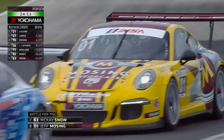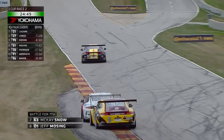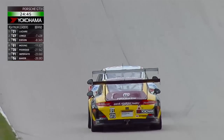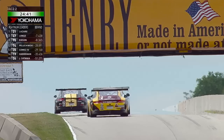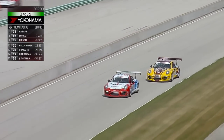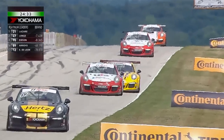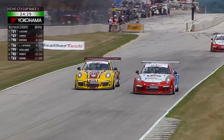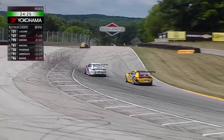Jeff Mosing, all of a sudden, right up behind the 63 after that little bit of a mistake. Just goes to show, doesn't it? And he's dropped back, in fact, behind now Ricardo Perez. So Perez has gone through after that mistake at 5. Headland now in breathing space with 4 seconds behind him. So that inconsistency that we said would burn drivers is what's happening with Snow there.